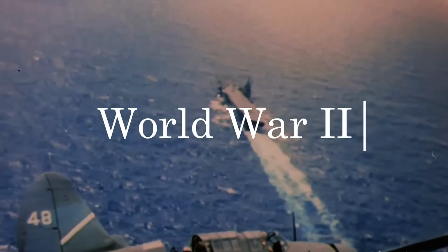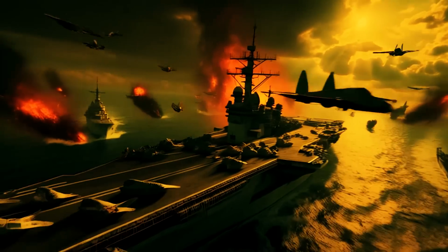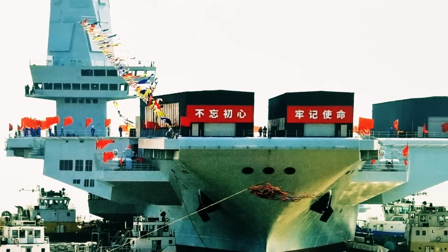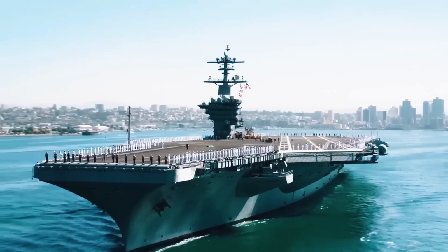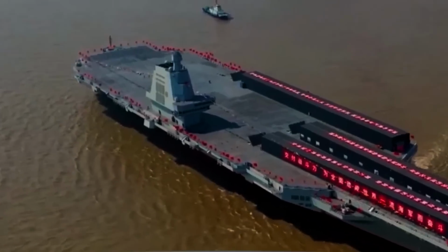During World War II, the Pacific Ocean hosted some of the most massive naval battles ever fought between USA and Japan. Fast forward nearly 80 years, and the region is once again a flashpoint, only this time the primary contenders are the United States and China. As both nations race to modernize their fleets with next-generation carriers and cutting-edge warships, the risk of conflict at sea grows ever more real.